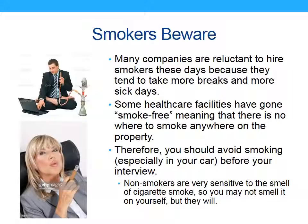You should especially avoid smoking in your car before the interview because the smoke sticks to your clothes. And non-smokers are very sensitive to the smell of cigarette smoke. So you want to make sure that if you do smoke, put your interview clothes on, and that's it till after the interview.